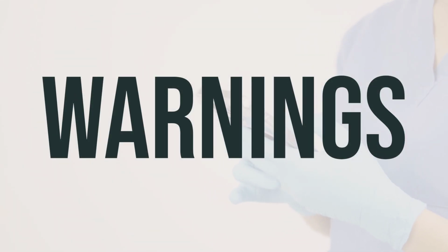Idamycin Pfs Vial is a medication that should only be given through a slow injection into a vein. It should not be injected into a muscle or under the skin. If the medication accidentally leaks into the skin or muscle around the injection site, it can cause severe damage. If you notice redness, pain, or swelling at or near the injection site, tell your doctor right away.